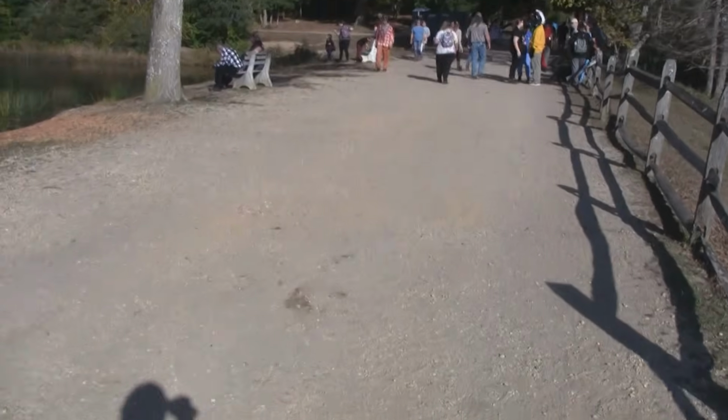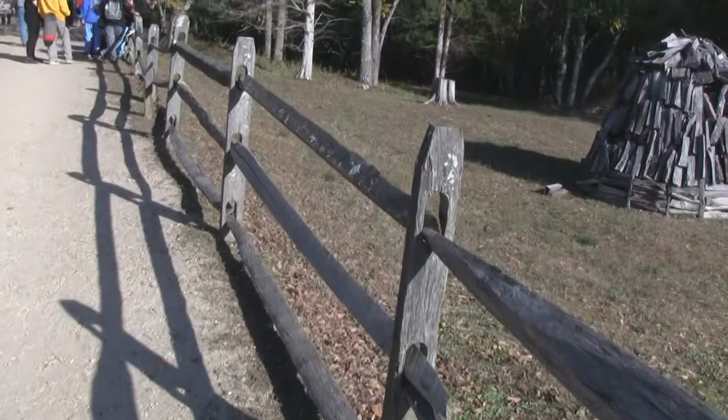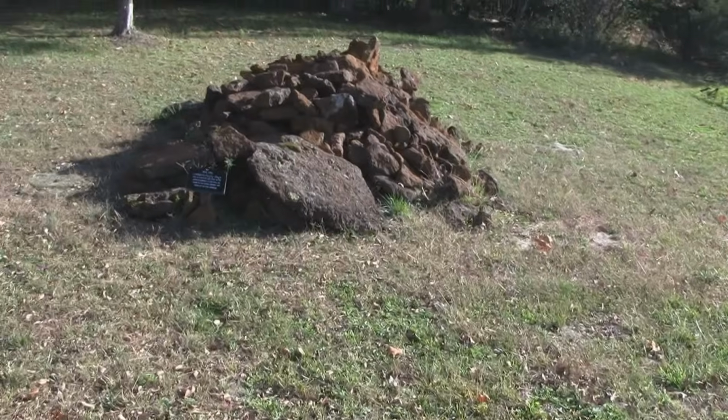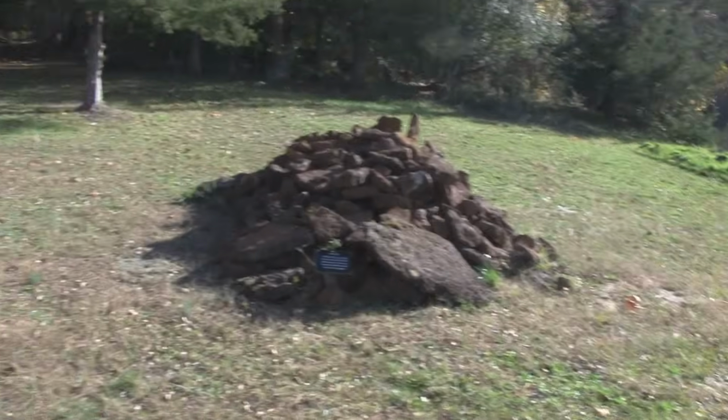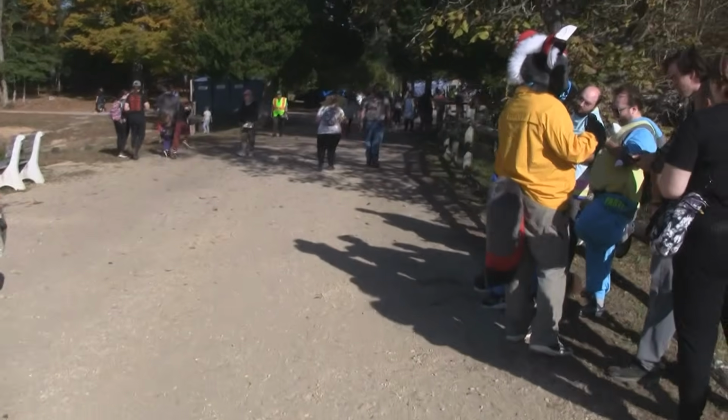Alright, yeah, it's thinning out. It's around 3:30, 4 o'clock. It's a little windy, so I don't know how well you're going to hear this, but there's a pile of iron ore that they used to make cannonballs out and stuff. And I'm gonna take a walk up here to the mansion, see what's going on.